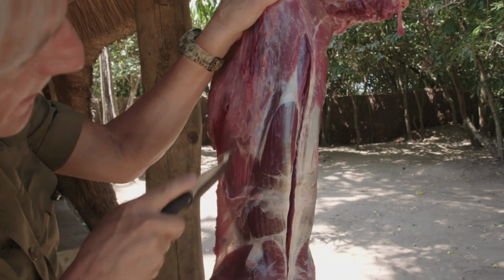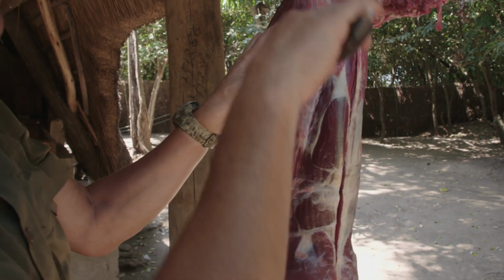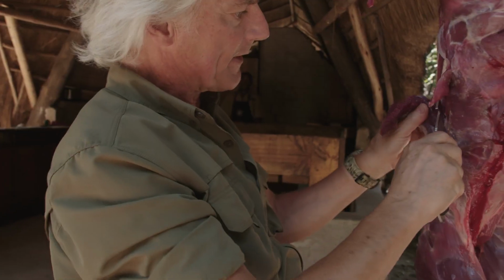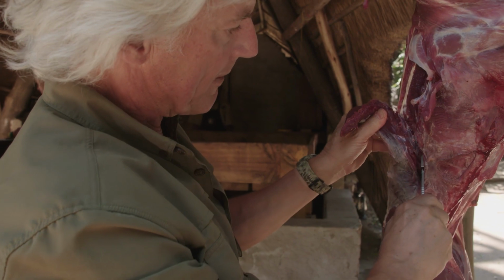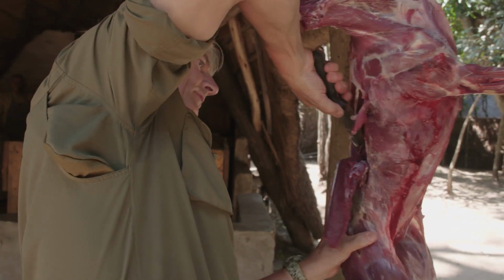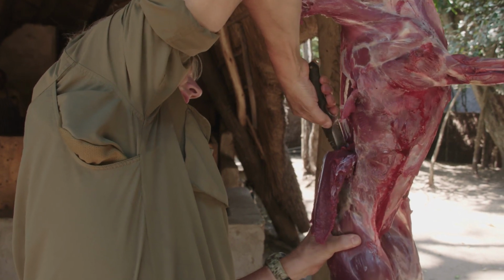You can see how the muscle runs right down there. Get that off like that. You know, some people like the tenderloin better than the back strap, and it is good, but it's hard to beat this nice, beautiful back strap. These African animals, as you can see, they don't get fat like our North American animals because they don't have to go through a hard winter like ours do. It's one reason why.